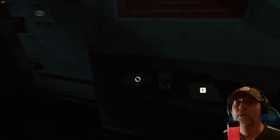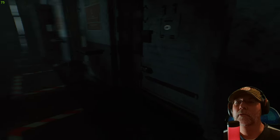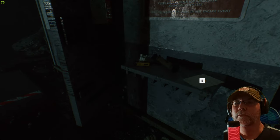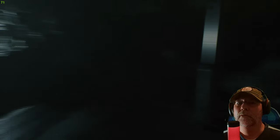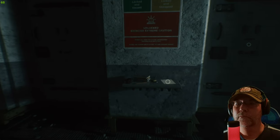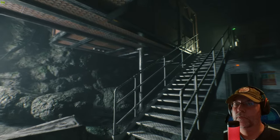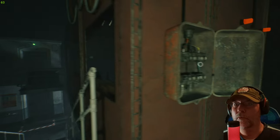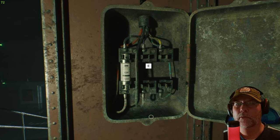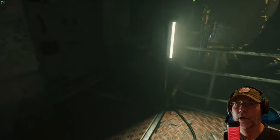Do not open the viewing hole. The witch has... So, what is going on in here? How many pieces we got to put in here? See one more fuse? No.